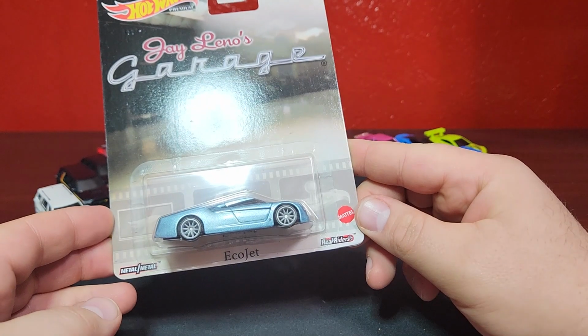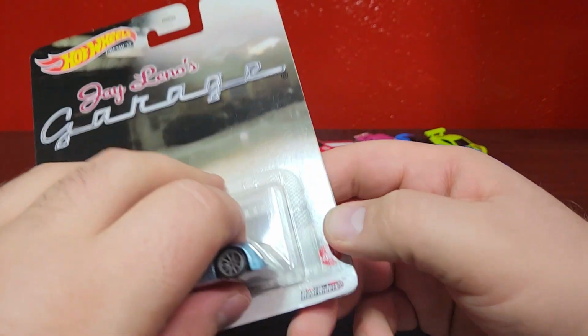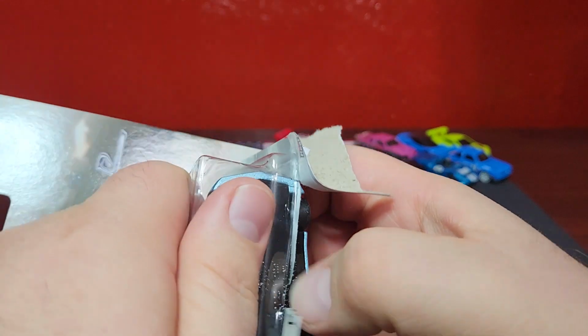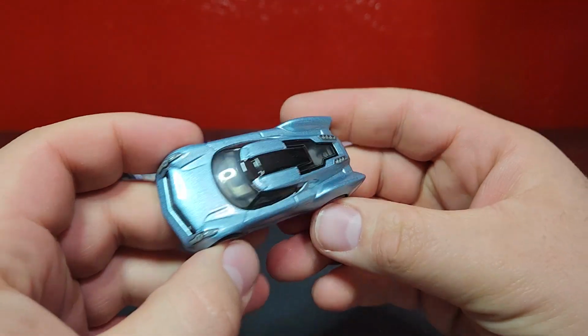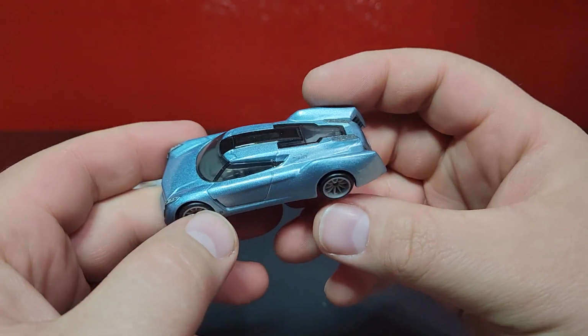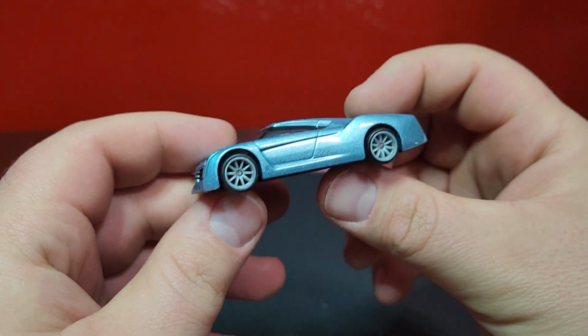This is the EcoJet. So there is the Car Culture Jay Leno's Garage, and then there's this one in the Pop Culture set. Kind of weird that these Jay Leno cars are hidden, and then the guy happened to burn himself relatively severely, so hopefully he's all right. So this is the EcoJet. I don't know anything about this. I didn't even know this existed, but I can tell you the thing is wicked, wicked cool.